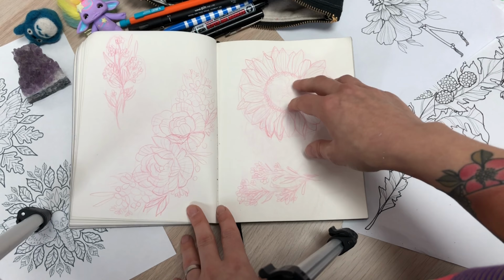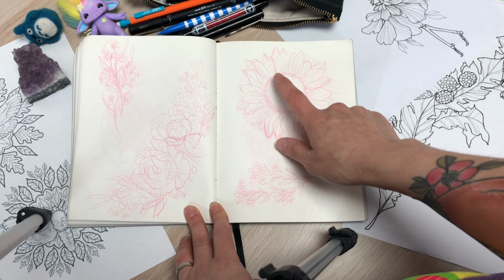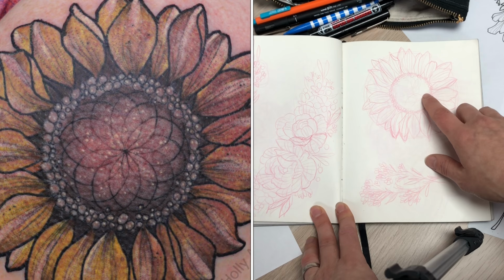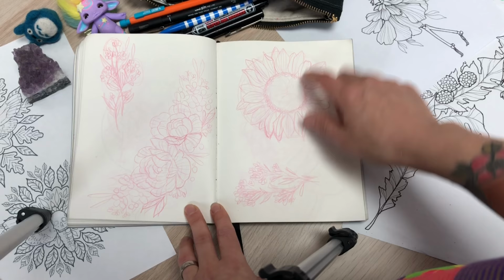More flowers. I do a lot of flowers. What have we got? A little cluster of peonies and wildflowers and stuff. And then this one is a sunflower. And I ended up putting a geometric center in the middle. This was from a customer, and I'm probably going to get this wrong again, but she had come from either America or Australia, so that one's gone a long way to go back home again. That was a fun one.